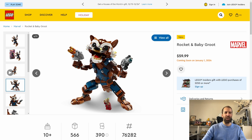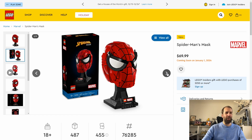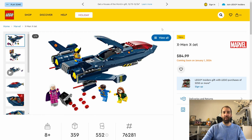It reminds me of the Chewbacca in a lot of ways. They seem to find it hard to get faces right. I'm not quite sure. Now we actually get another one of the mask sets. This one being the Spider-Man's, priced at $70 or £60. Looks fine. I'm not hugely a collector of these mask sets, but it looks alright, not too bad. And lastly, one of the most disappointing sets is the X-Men X-Jet.